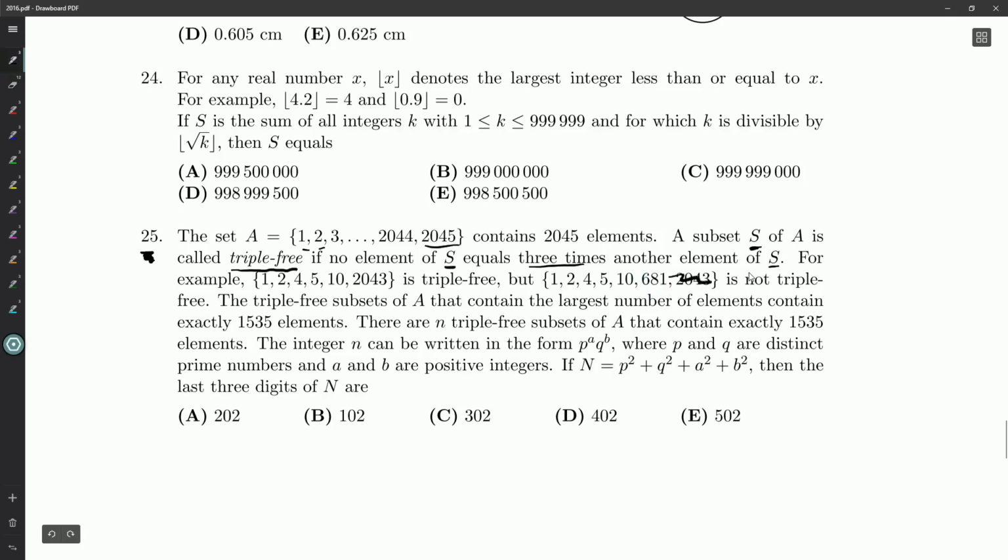Alright, the triple free subsets of A that contain the largest number of elements contain exactly 1,535 elements. Interesting. Okay, there are n triple-free subsets of A that contain 1,535. So n of these sort of maximal, largest possible triple-free subsets. So there's n of those. The integer n can be written in the form.